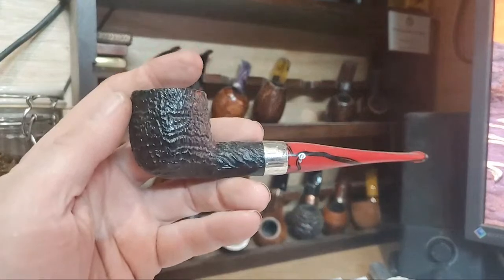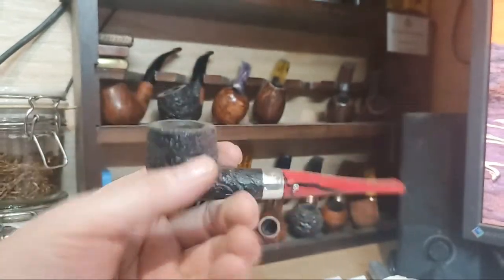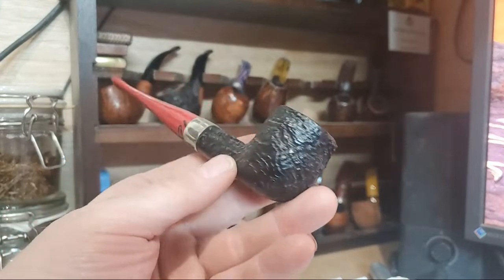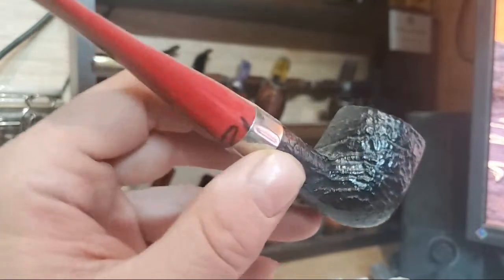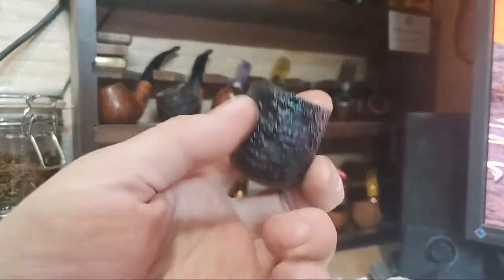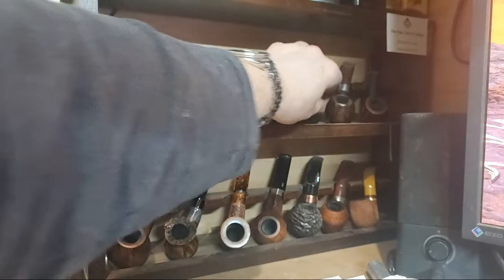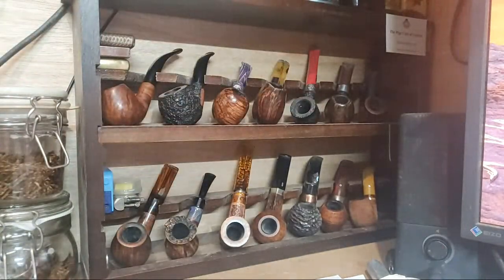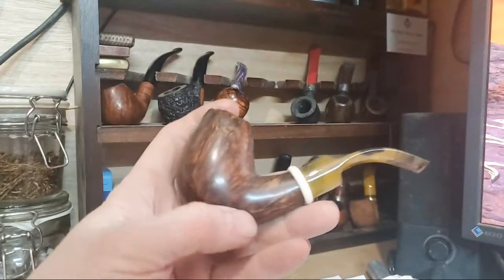Next up is a Peterson Dracula pot. And this one I bought from GQ Tobaccos. It's dedicated to vanilla roll cakes. And it's got a lovely blast on it, quite a craggy blast, which is what drew me to it in the first place. It's 9mm, silver band, very nice pipe, nice and lightweight. With a Peterson, you can be pretty confident with a straight pipe. Not so sure about the bent ones, but there you go.